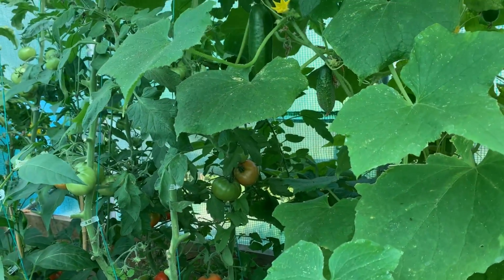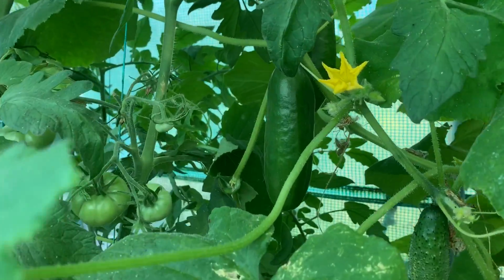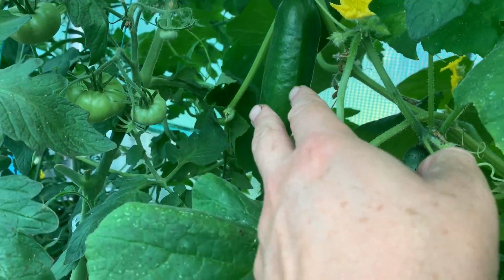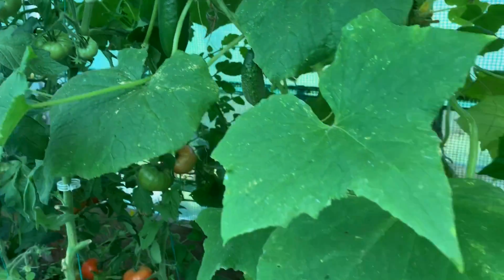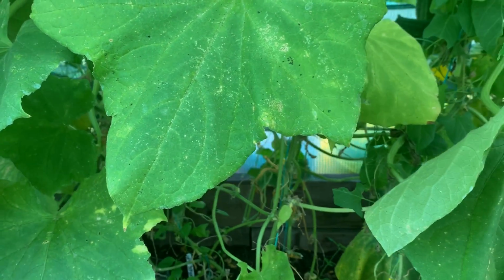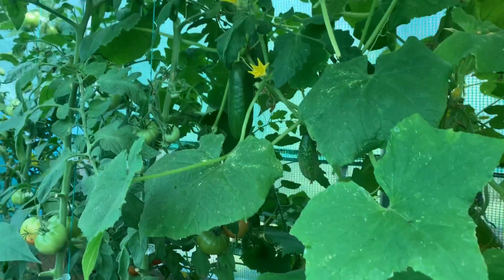The cucumbers have been a bit slow. The gherkins have been absolutely ridiculous. These cucumbers are lovely. I don't like them too big. So that's the ideal size for me because, obviously, on my own, if I get a massive cucumber, it goes off in the fridge anyway. So those type of cucumbers are great.